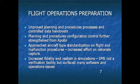Okay, preparation for flight operations. We, as I said, have improved planning and procedures, processes, and control data handovers. Nothing in space and in our business is going to be that routine. But we did try to come to more of a process approach, with careful attention to configuration control of the process and really careful attention to any quality escapes that should happen, so that you can address them quickly and make sure that they're never going to happen again.